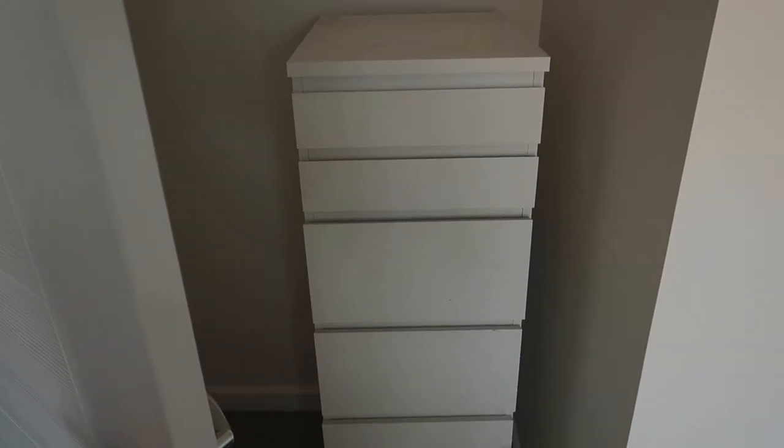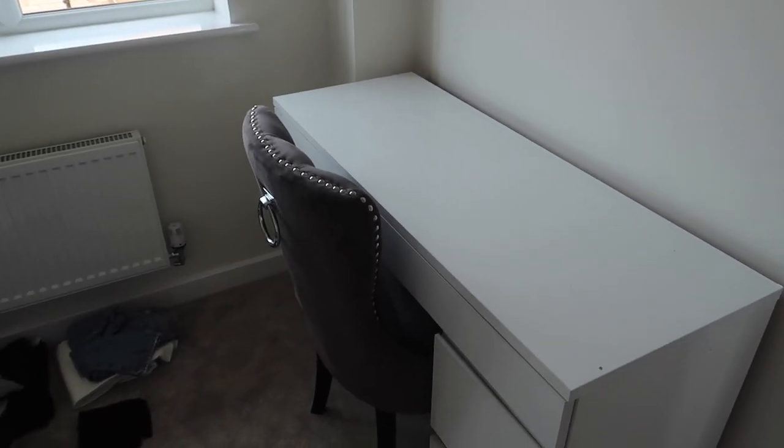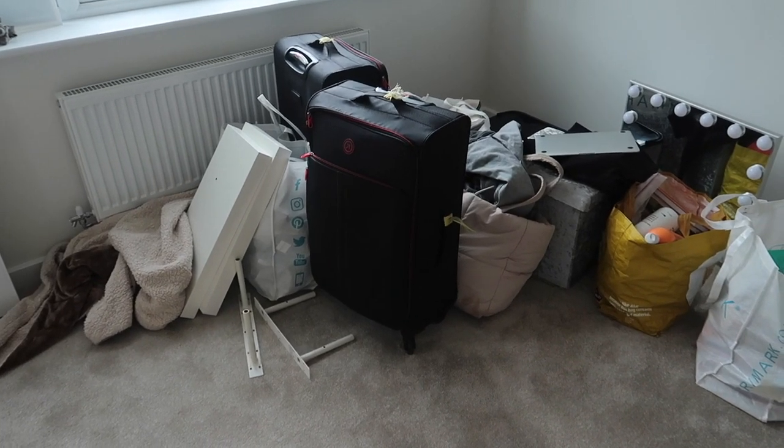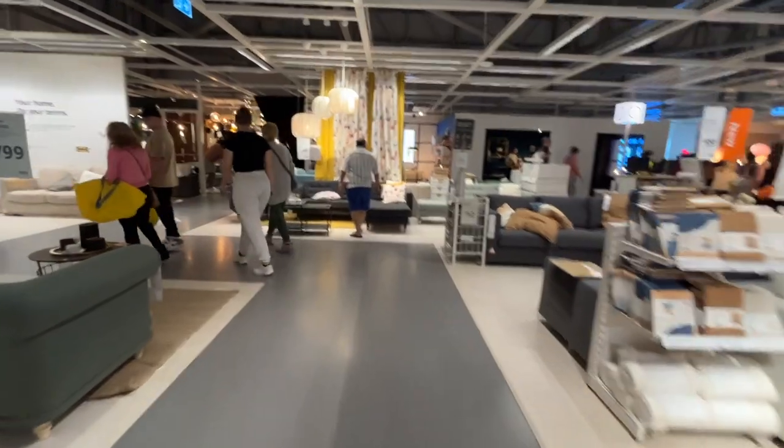Excuse the orange, it's my fake tan. I need to clean it, but I wanted somewhere for all our extra shampoos and conditioners and stuff. So that's going to go in there, but I'm happy that that's fitted there. That's perfect. This is the rest of the stuff from the move. We're now going to go to IKEA to go get the wardrobes and some other bits and bobs.